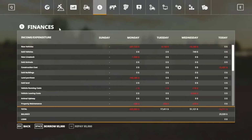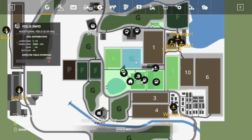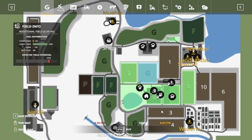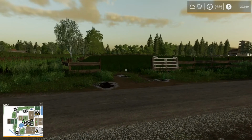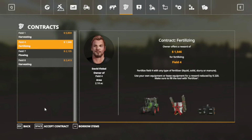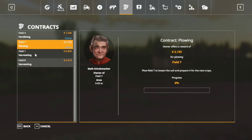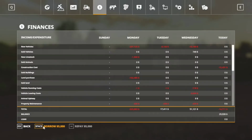So we have 29,000 right now. Let's take a look at this field. This field is 61,000. So I think I'm going to take out, let's go 45,000, just so I have a couple extra bucks in my hand here. Nope, that's not it. Well, since we're right here, we might as well take that one. Let's see, what do we got for harvesting? Let's sow the potato, and then the other one on field 8. We don't want to do those ones. Let's go ahead and borrow $45,000. Booyah. Oh, nope, shoot.